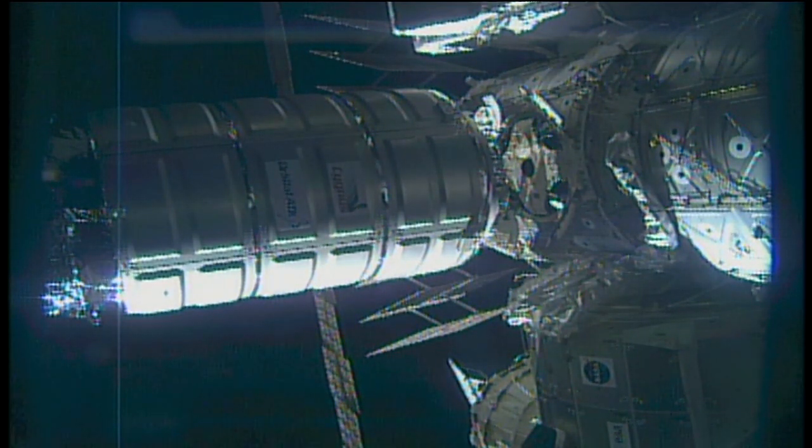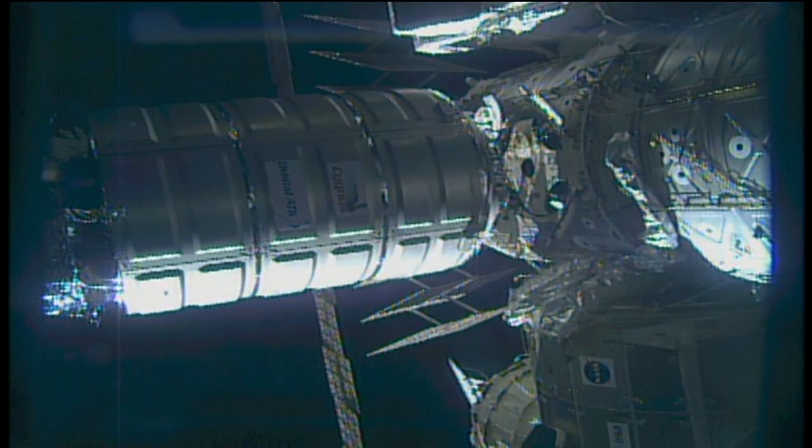The common berthing mechanism to the right there has 16 bolts, four gangs of four bolts, as well as four latches. There's several stages of capture. Second stage capture is when all 16 bolts and the four latches are all holding that Cygnus snugly into place on the International Space Station. That will be the official berthing time for today. Again, capture time from earlier this morning, 4:26 a.m. Central Time.